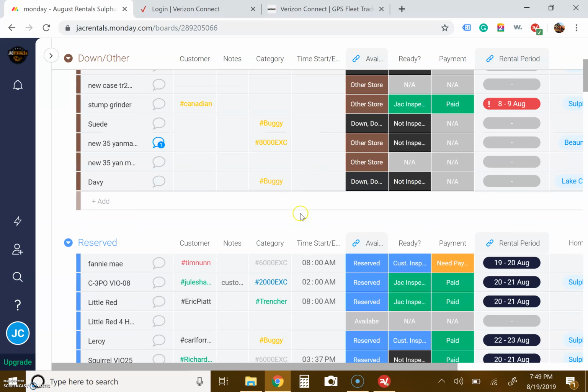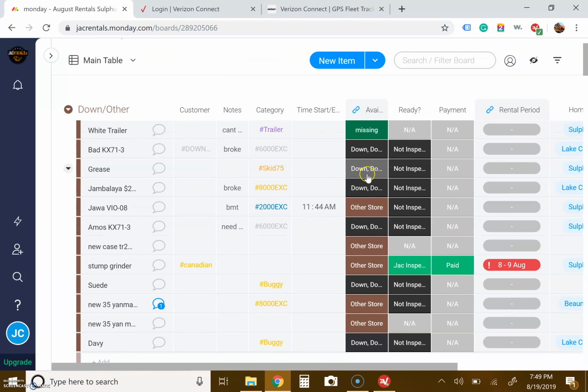If you have a reservation for something, but it's down, well, obviously you need to go with your mechanic and say, hey, I have a reservation for this. I need to get this fixed today. Something like that. Last question that I really want you to ask yourself while making those tasks for your employees is, what could be done to make future walk-in rentals easier and more likely to happen?